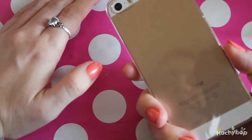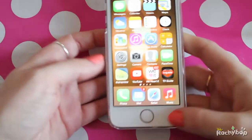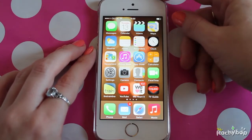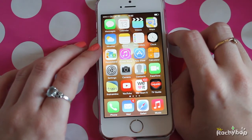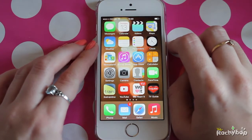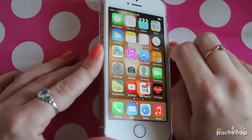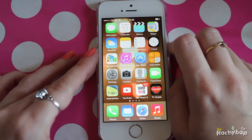It's just such a great phone. It's lightweight and it has some really awesome improvements. Obviously they may or may not be necessary for you, so it's always up to you whether you think this phone is worthwhile for you to upgrade or to get on the ladder. But I really love it, and I have no problems with it at all.